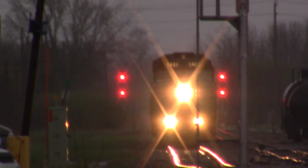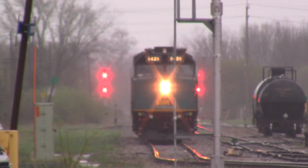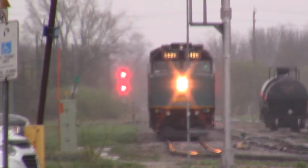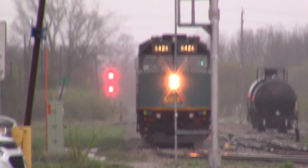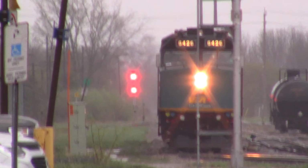6426, with an F40PH. Oh, she's got the windshield wipers on. First time I've ever seen an F40 with the windshield wipers on. It is drizzling tonight.